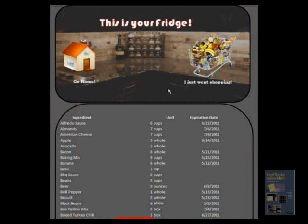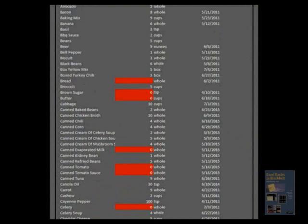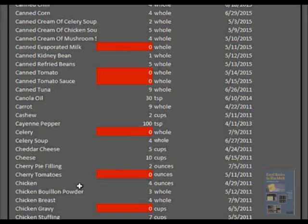Right, so we're back again at our fridge, and let's just scroll down and check out the chicken breast to make sure that our system is working properly. As we scroll down, if you'll remember, before we cooked our recipe, we had 5 whole chicken breasts, and, well, perfect. There we go. We see that our system is talking to each other because now we've automatically deducted 1 whole chicken breast.